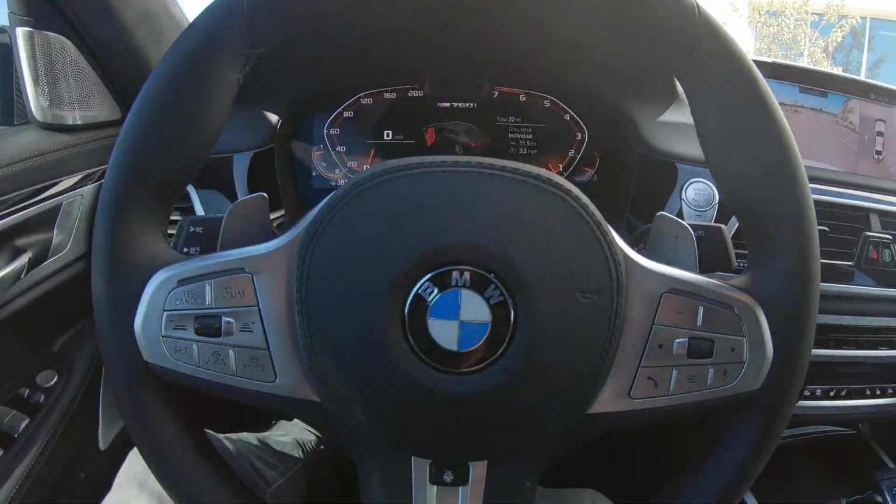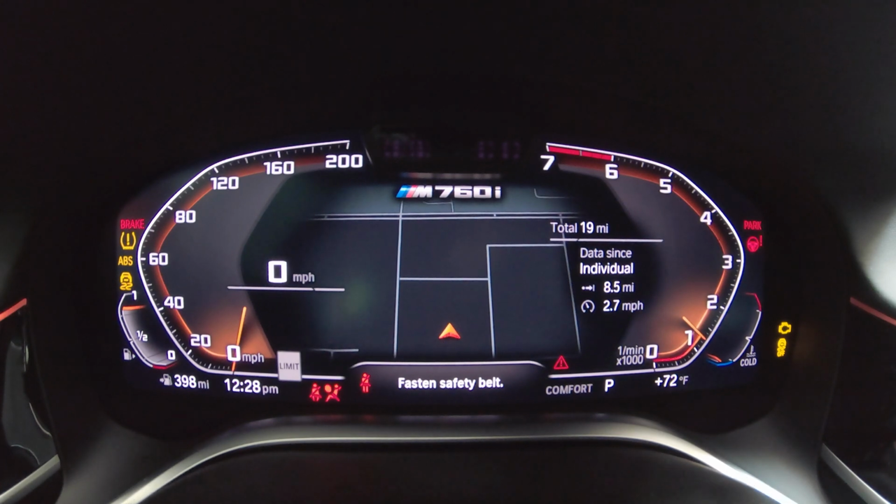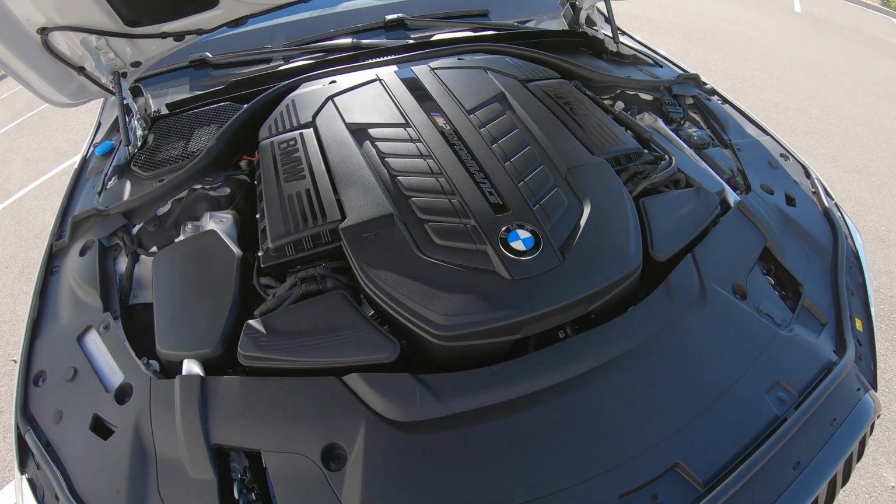All right, it's time to fire this thing up, and we'll take it for a spin. So of course, all I gotta do is press this button, and we've got the nice, quiet relaxation of the BMW with the V12 twin turbo.